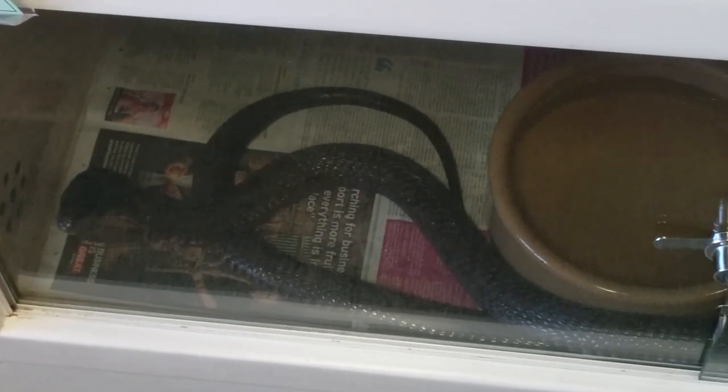Let's push the snakes. And I think they do become, if you're calm and gentle with them, they do calm down quite well. You know, quite a large black mamba.